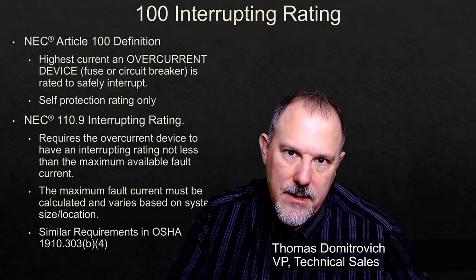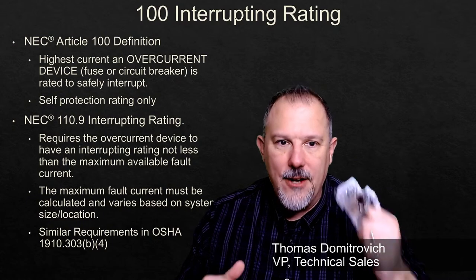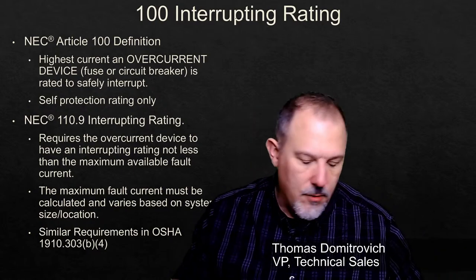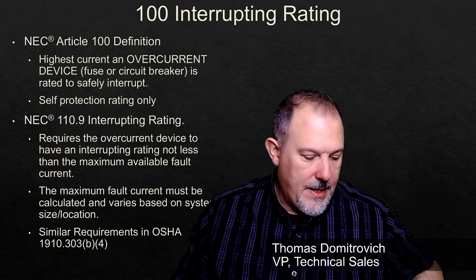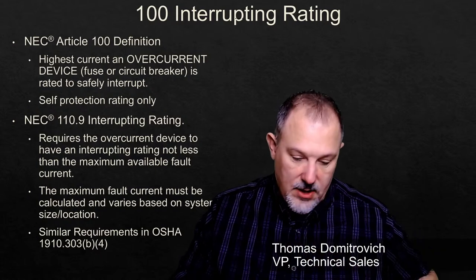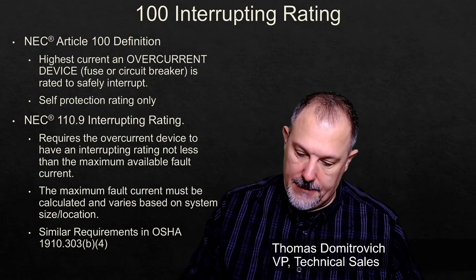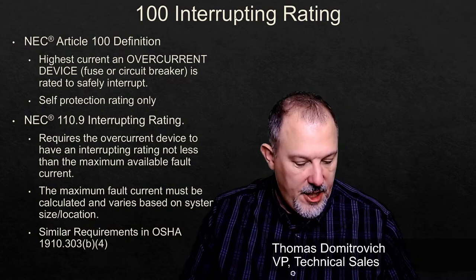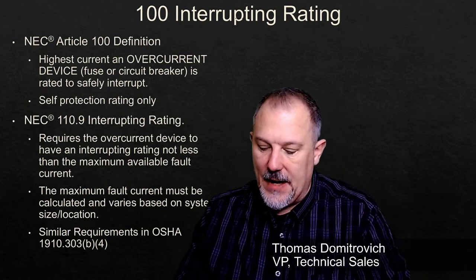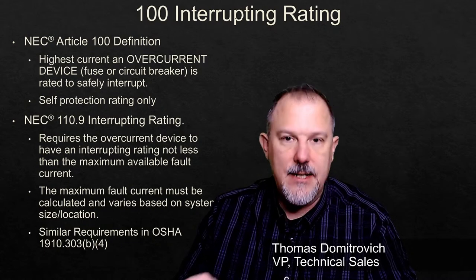So now we're going to get into the ratings. Interrupting rating is an important aspect of a circuit breaker. And an interrupting rating, in the National Electrical Code, I'm just going to look in Article 100. My book is falling apart. This is the 2020 code book, and its pages are already falling out of it. Interrupting rating. E, F, G, H, I. It comes after H. Interrupting rating: the highest current at rated voltage that a device is identified to interrupt under standard test conditions.